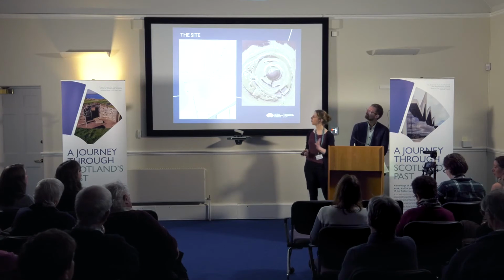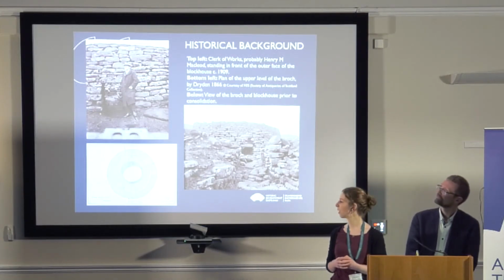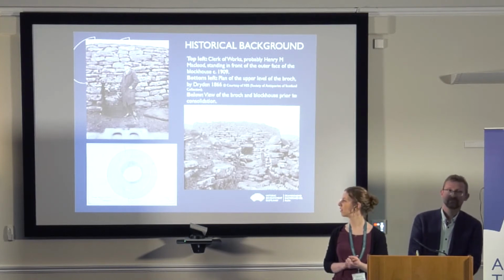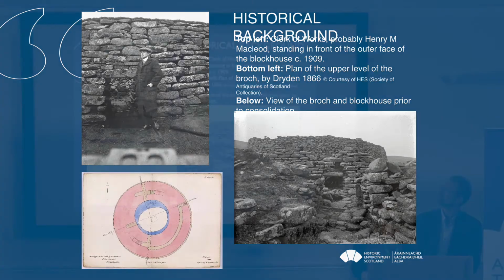Moving on now to provide you a bit of the historical background to the site of Clickhimin. As I said, it's a complex site. It was recognised for its importance, its significance, from quite an early date. Quite a lot of the brochs that we have in our care attracted interest from visitors, explorers and surveyors from the 17th and 18th centuries onwards, and we have really good early records of this. The site was recorded by a skilled draftsman, Sir Henry Dryden, and there's a drawing just there of plans that he made of the site in 1855. Clickhimin was also one of the first sites to become a protected monument. It was scheduled in 1882 and came into state care in 1888.